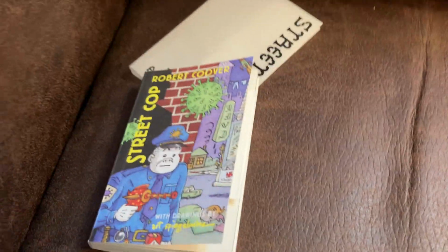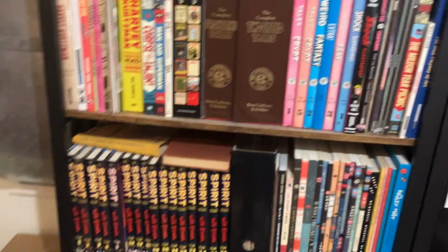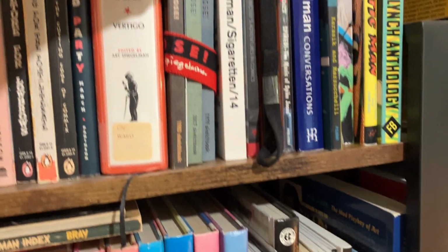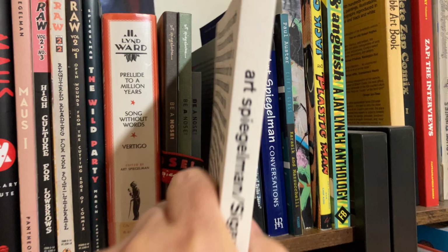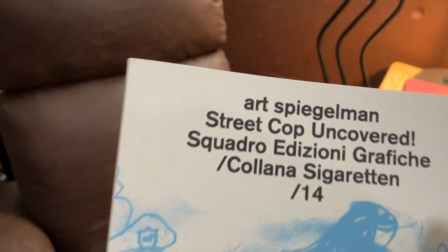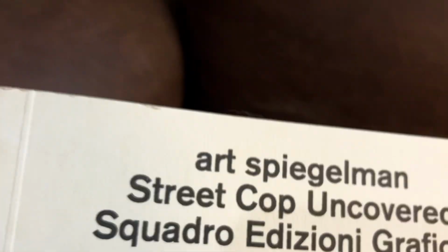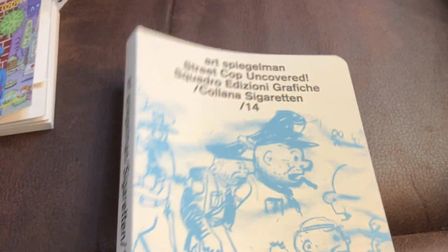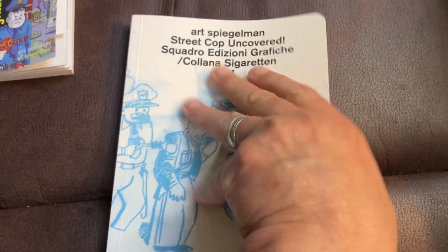Okay, so that's Street Cop, but wait, there's more. You also get a free set of steak knives and this book right here. Let's take a look at this one. Street Cop Uncovered. Now this was not published in the United States. I forget where this was published, possibly France or maybe Italy.